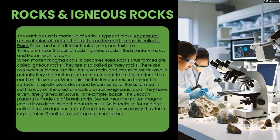Lava is actually red molten magma coming out of the interior of the earth onto its surface. When this molten magma, lava, comes onto the earth's surface, it rapidly cools down and becomes solid. Rocks formed in such a way on the crust are called extrusive rocks. They have fine grained structures. For example, basalt. The Deccan Plateau is made up of basalt.